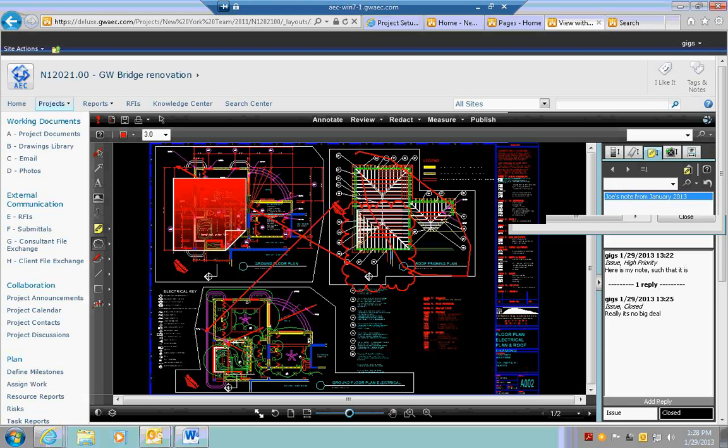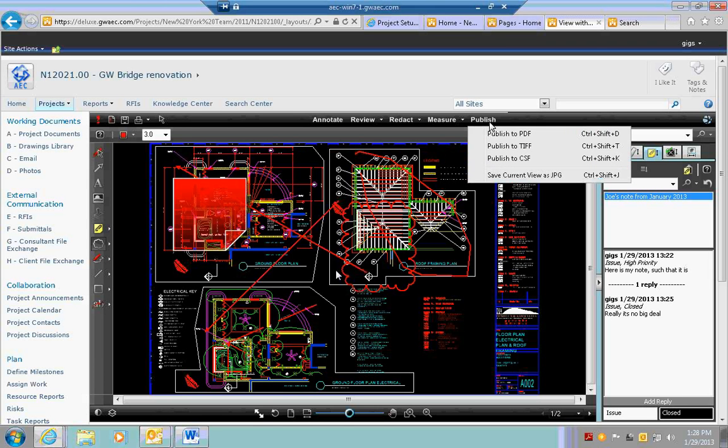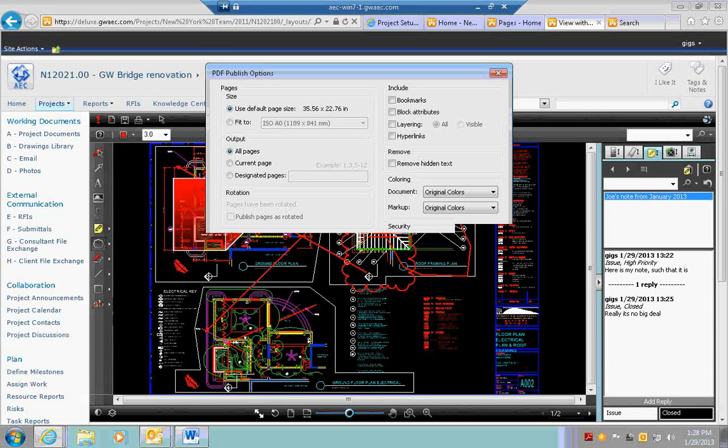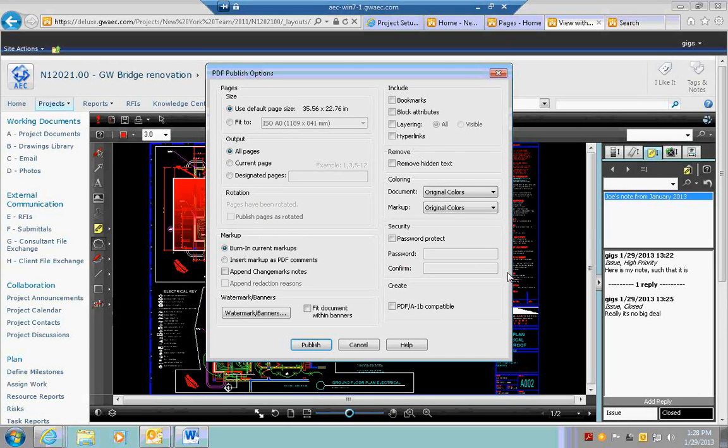Let me go ahead and do another thing that we think is huge: the publication directly out of this environment in the browser. Particularly as we get to HTML5, your iPad users and the like will be able to do this on the road, is to publish the PDF. Now, you have a lot of good PDF controls here: watermark, banners, all that kind of stuff, just the current page, you can designate the pages, much like your typical PDF print screen, if you will. You can include the layering, the hyperlinks, all sorts of things that you want to put in here.